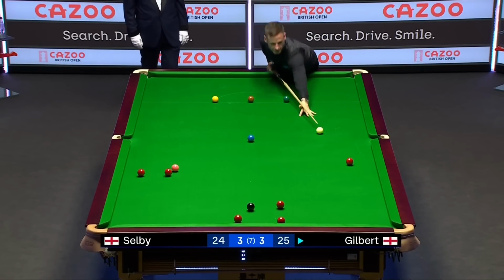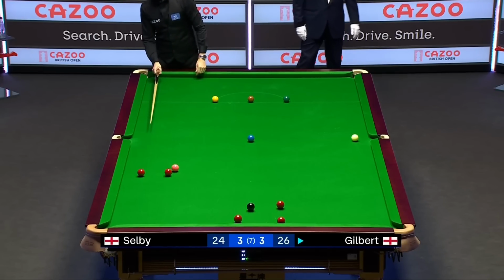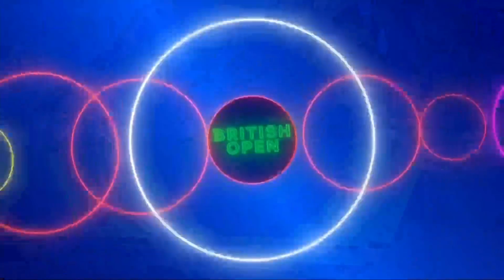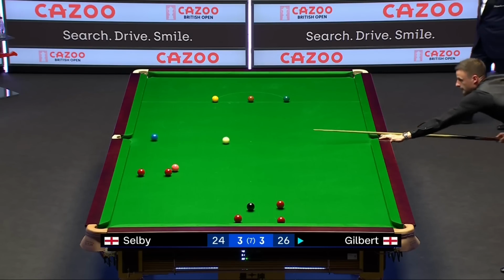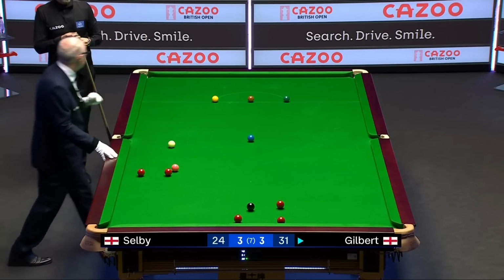Can Dave Gilbert just cue this nicely? Get top side of the blue. No, he can't. One. Good pot. Just didn't get enough screw back on the cue ball to give himself a nice angle on the blue. He's pretty straight on it. Six.